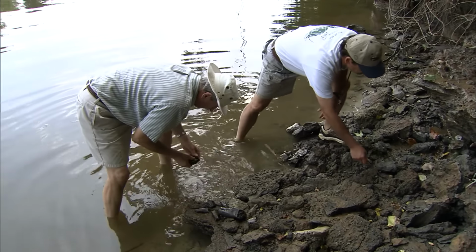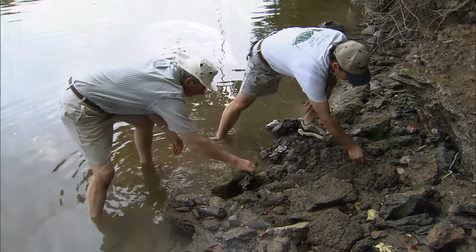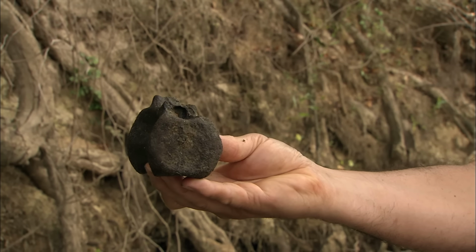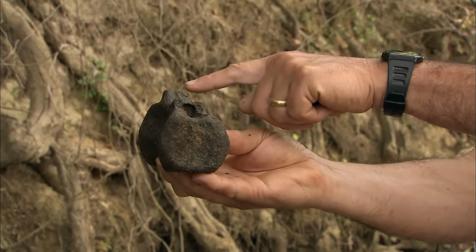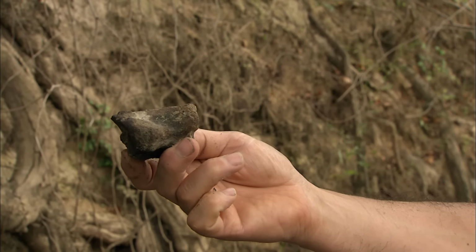Before we departed the Cape Fear, I asked Vince Snyder to summarize our day of discovery. During my 25 years with the North Carolina State Museum, I've been to this site numerous times, and one exciting thing about being a paleontologist is the sense of discovery when you're out in the field, and today was no exception. We had a very successful day finding a vertebra from a dinosaur, a vertebra also from a large 30-foot crocodile, a vertebra from a mosasaur, which was a large aquatic lizard, and also numerous remains of giant river turtles.